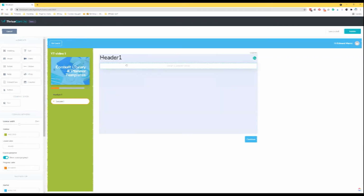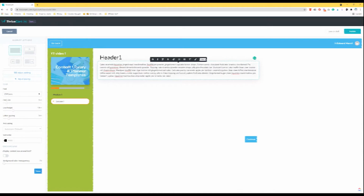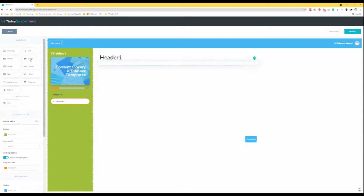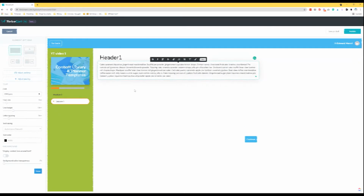Now we have the option to add text, which is just regular text, but you can add text here. I just copied it a little bit. And then you have the option to add an image above it, or beside it, or on the right. So right now we are just going for regular text. And we're saying that that should be Nunito too.